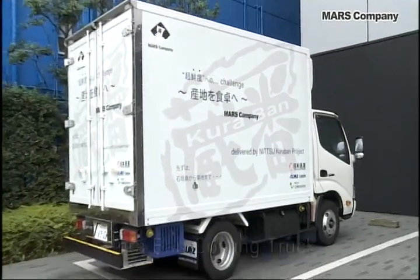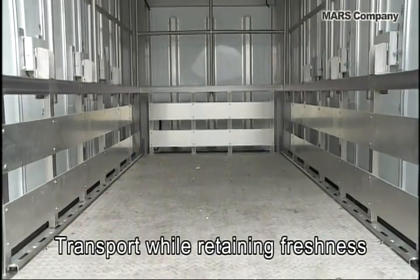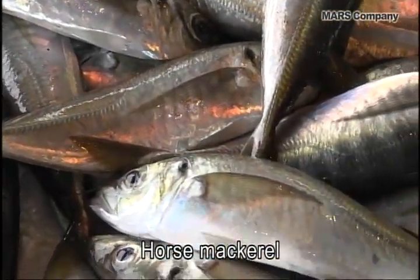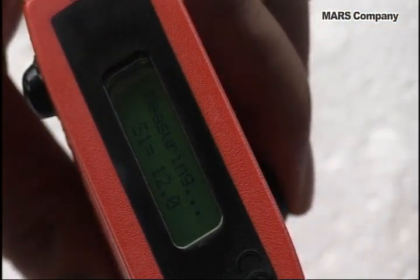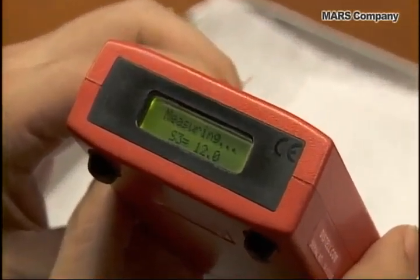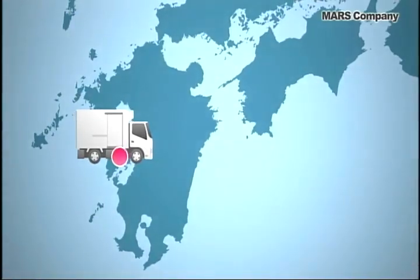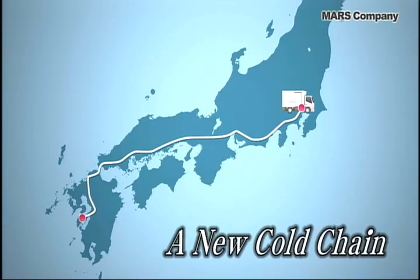Here's a Kuraban cooling truck with electric field technology. Perishables can be transported while staying fresh. A horse mackerel usually goes bad quickly. When checked using a freshness monitor, the level is at 12. They were then transported for 3 days on a Kuraban cooling truck. When checking the freshness level again, it's still at 12, the same as when it left. Using this system, perishables can be transported anywhere while retaining maximum freshness. An unprecedented cold chain can now be established.